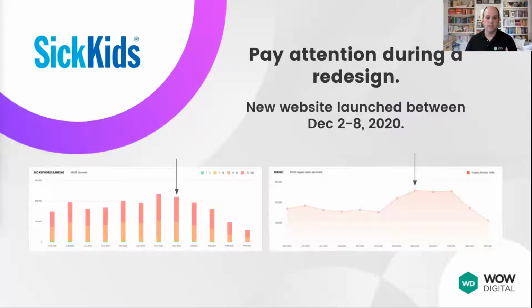So sickkids.ca is a website that was redesigned, but in my opinion, they didn't really pay proper attention to planning and to their audience. They're not a client of ours, but this is just the public data that's available, which we were able to tap into to get the insight. The site was redesigned in early December, which is indicated by the black arrows on the charts. Their new website, in my opinion, looks really great. Unfortunately, they misstepped on their launch and didn't think about the content in the right way.